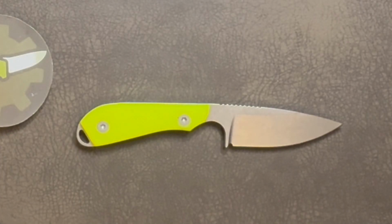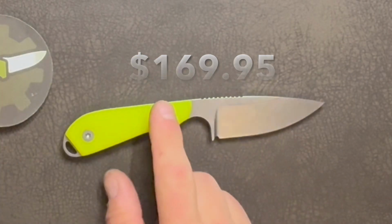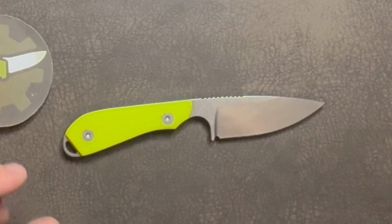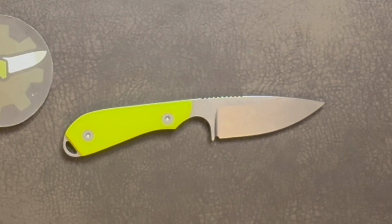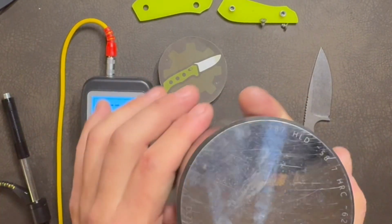And here I should probably mention that this knife is $169.95 on Knife Center in a variety of different handle colors. And then there is another model with a slightly thicker, more arguably ergonomic handle that is called Caper, which has the identical blade. And oh, by the way, the Backpacker is available in S35VN steel, which I have no doubt White River heat treated to perfection as well.